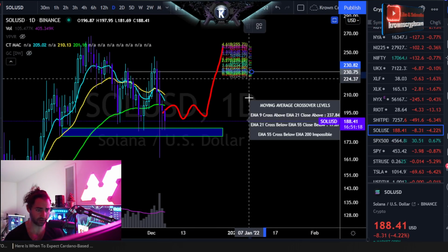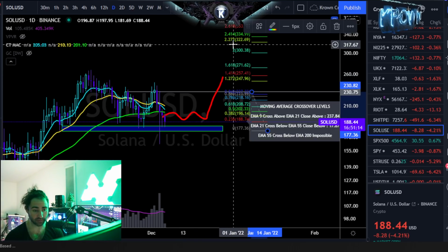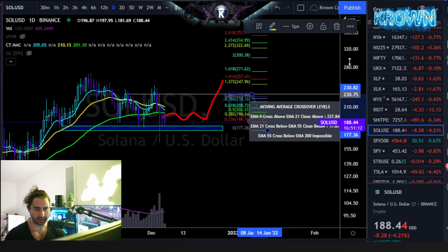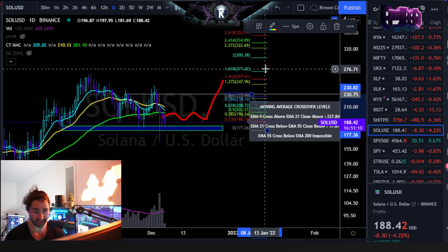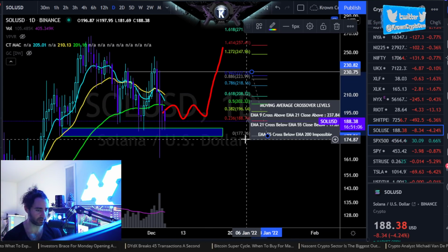I mean, we can just briefly look at this. If it were to put in a base here, what are going to be the relevant targets? 270 would be the first one above 230. And then 300 to 330 actually, long term, would look quite good. So just be aware of that. Hopefully that's helpful for Solana.